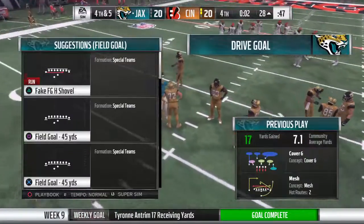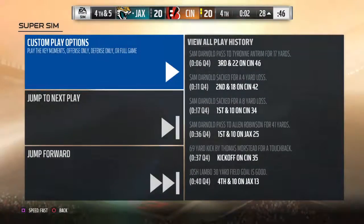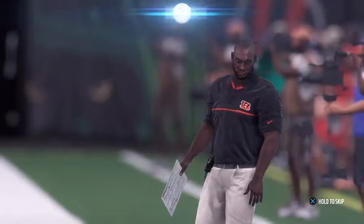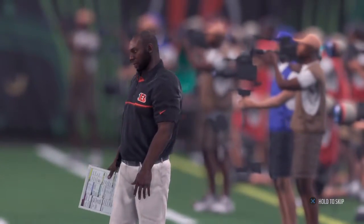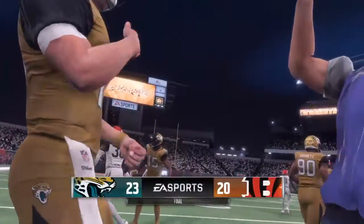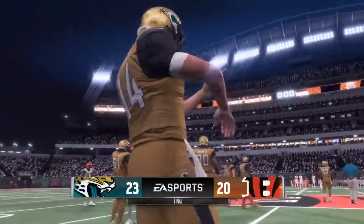And we are back here. I'm Brandon Gaudin alongside Charles Davis. A road win in the National Football League. Charles, you never take that for granted no matter who you're playing, no matter where you're playing. You take it and you run with it.